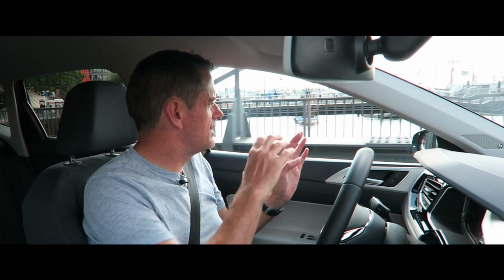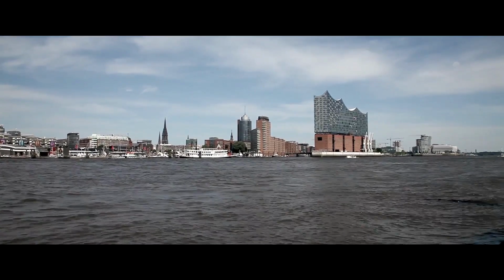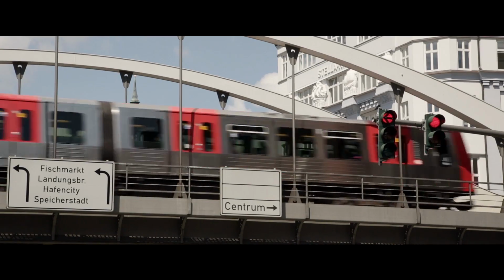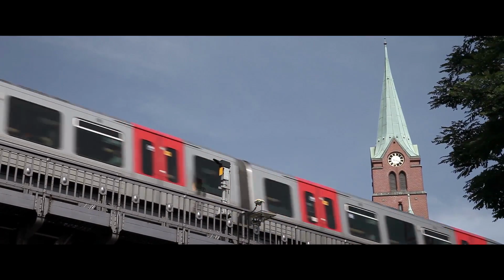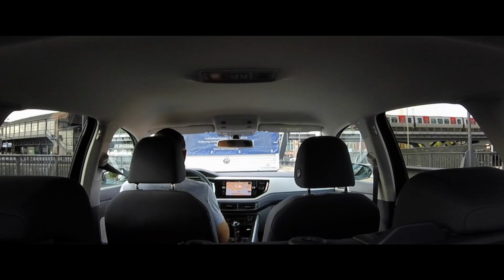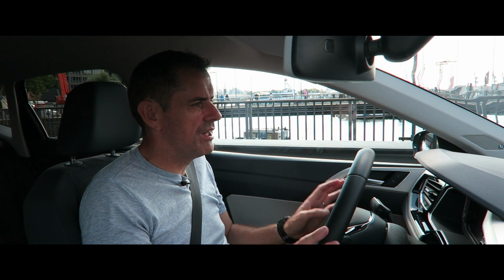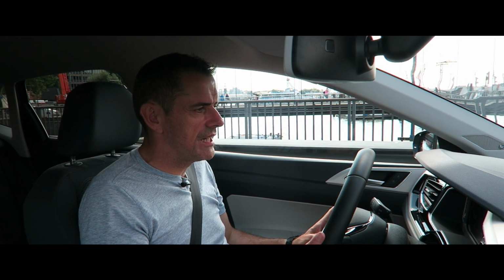This is the harbour area, so what you see out behind me here is all the boats and ships and things that are around. There's an elevated subway train that goes across there as well, so it's a very busy city. Property prices here are astronomical for a European city, but still a beautiful place to come. I have to say, I really have been enjoying this area of Germany.